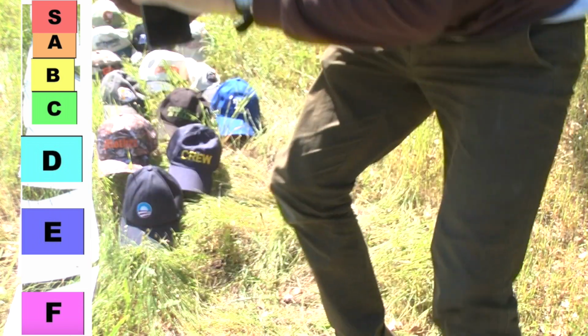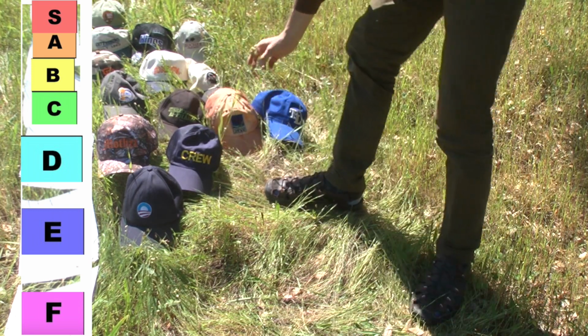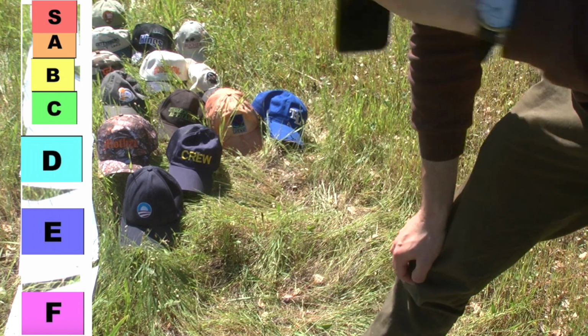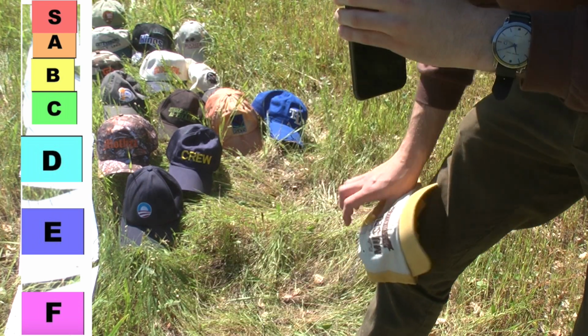And so it's a C tier, you know, it's a good hat. I'm glad that it's bleached. It wasn't really my thing when it was black because it had some stains on it, so the bleach kind of gets rid of that, but it's a good hat. It's a C tier.